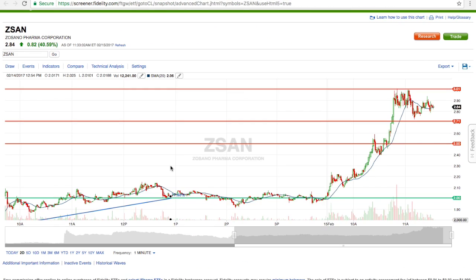All right, so for my second trade, I want to really focus on this one today because this was the biggest gainer for today. So it's up, well above 40%. Right now it's at 281. It was at $3.01. That was a high. That was the resistance that it set.